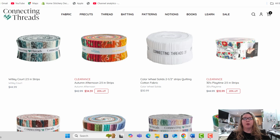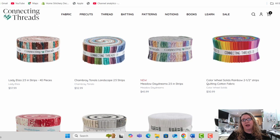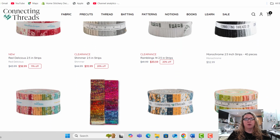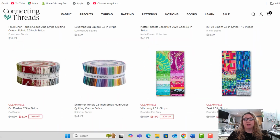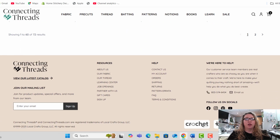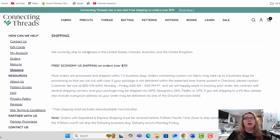All right. So Connecting Threads has all kinds of mix and match fabric lines. They typically have fabric lines and then jelly rolls that match them as well. And they often have things on sale, so you'll see 20% off on a few of them here. They've got Moda, Riley, Blake, all kinds of fabulous jelly rolls here, just for an example. And they do have a good shipping policy as well. I want to cover off some of the shipping for you guys on some of these. So economy shipping in the United States for orders over $75.